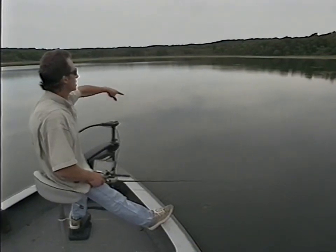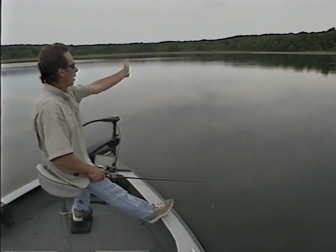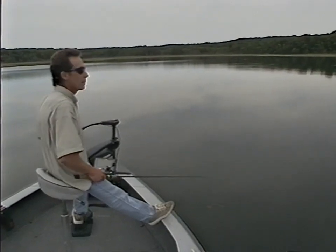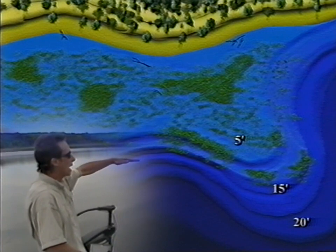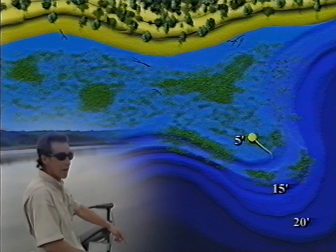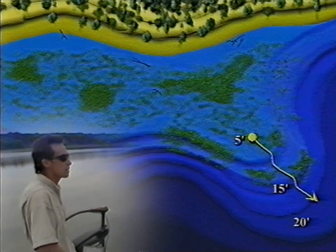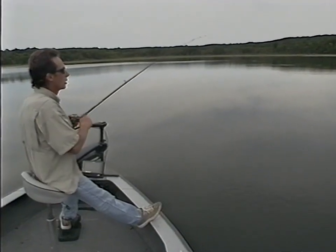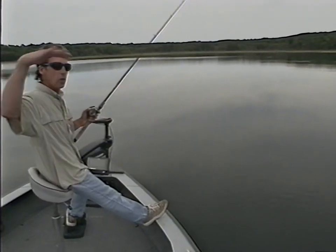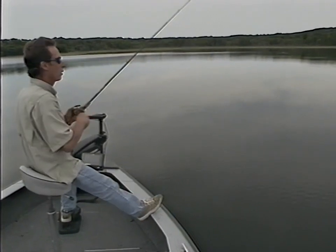You can actually see the shape of the point we're fishing right here. It's a big dog leg arm sticking off a shore drop here, and the weeds up on top are probably about 4 or 5 foot on top, and the weeds actually grow down to as deep as probably 14 foot of water off the deeper edges of this thing. So what we're doing is pitching that bait up, slowly reeling it down and walking it down the depth of the weeds as the depth of the contour comes down.